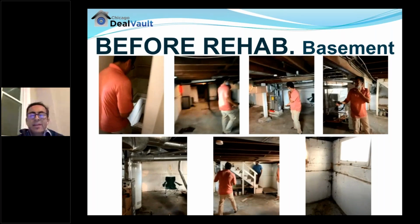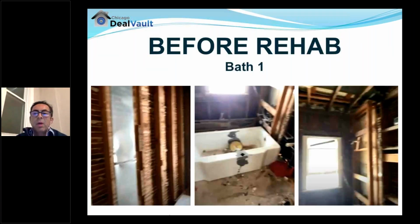The next section of the property is the bathroom. So the bathroom needed to be gutted. Okay, so it was in really bad shape. These pictures are after we pretty much gutted the bathroom, but it was in horrible shape.